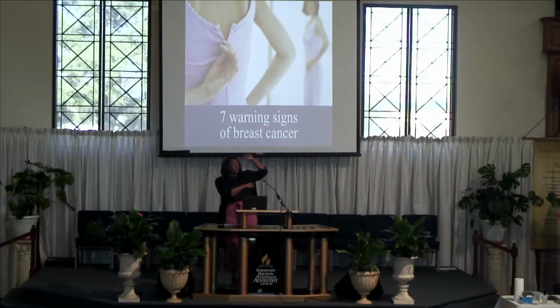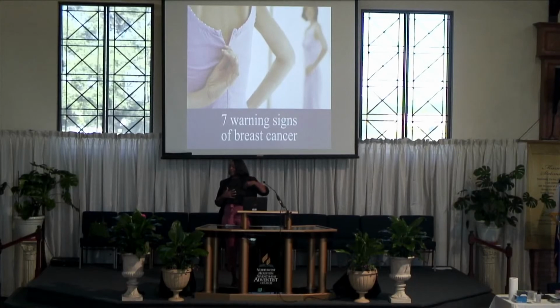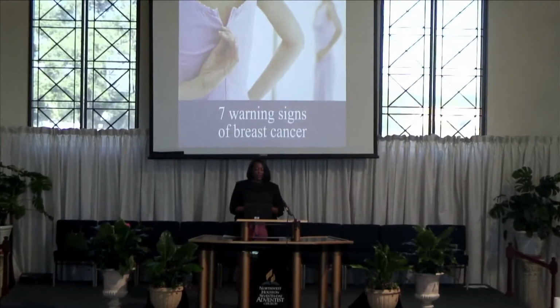And sometimes if you go to put your deodorant on and you don't have a bra or shirt on, then you might notice that there's an indentation that you did not have before. Or if you notice that the skin looks really swollen and thickened, kind of like an orange peel with dimpling, that's something to bring to our attention.